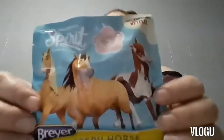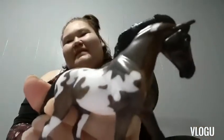I think I'll do another Spirit one. Spirit Riding Free. Okay, I have this one already. I think I might sell this one, maybe. He's so pretty. I think this is Junipero. I'm not sure. Maybe it's Junipero.